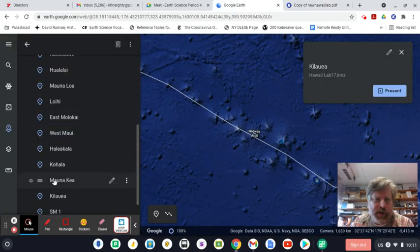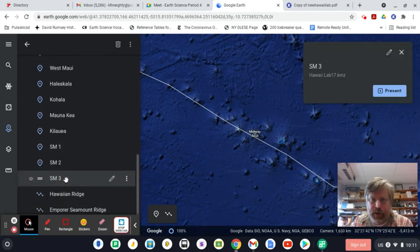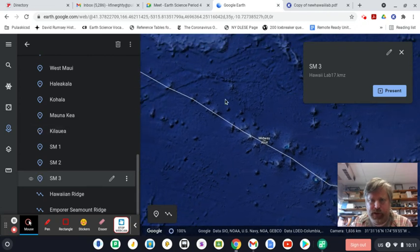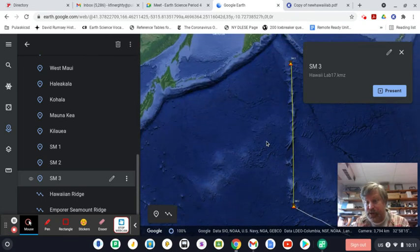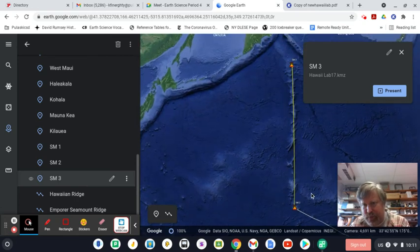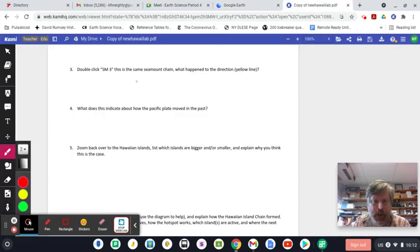Double click SM3. This is the same seamount chain. But what happened to the direction? Hopefully it zooms out on us here. So look at that over here, it's to the north. So this means way back in Earth's history, this plate would have been migrating almost perfectly northward, but then something happened where maybe it ran into another plate. The geometry of the Earth, because of the way these plates interact, shifted the direction, so that now it's doing its present course towards the northwest. That'll get you to that one. And that one. So in the way back it would have been moving more straight north.